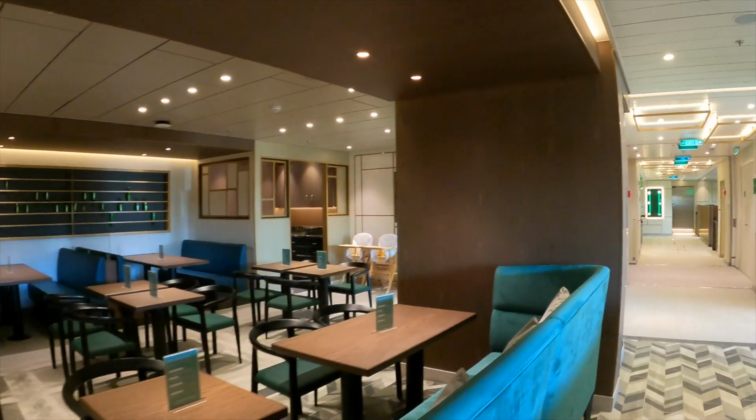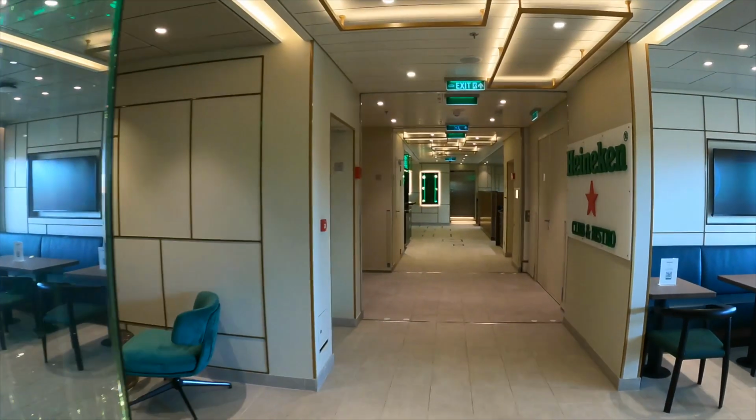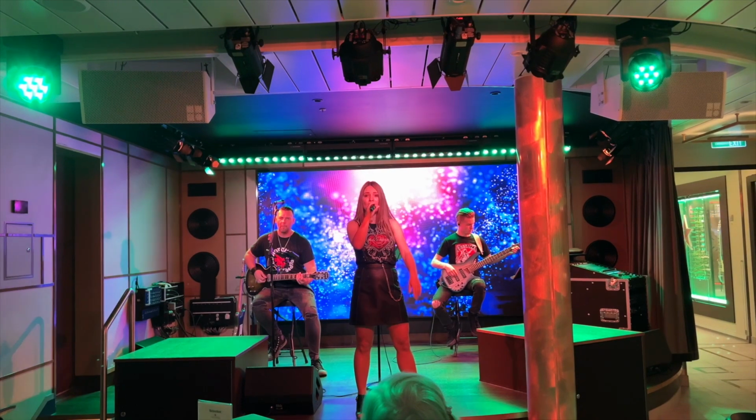On deck 7, towards the back of the ship, you can find the Heineken pub that has a kitchen and serves pub food, fresh meat burgers, and a steakhouse. The area is nice, and they often have live music here. We did not eat here either, because we really liked our Bella Vista restaurant. So we'll only review the ambience, right?